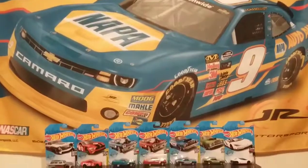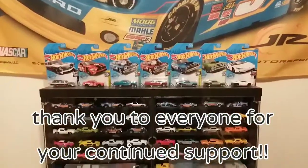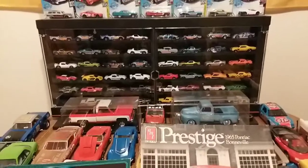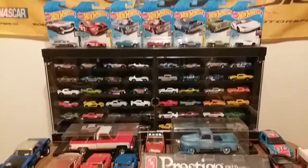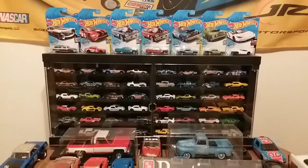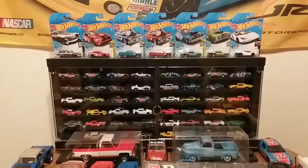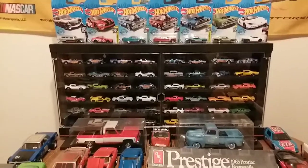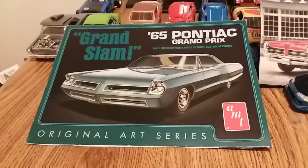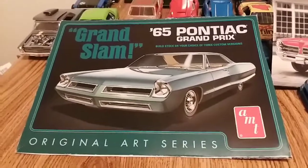Hey there, everybody. Welcome back to another episode of the car show where we take a look at my model cars and I discuss my model cars a little bit more in depth than just looking at them from a slideshow. So anyways, today we have a very special one. We're going to look at two cars today. We're going to look at two AMTs, two re-releases of two big Pontiac boats. First one we're going to look at is the 65 Pontiac Grand Prix. This is from the Grand Slam edition.